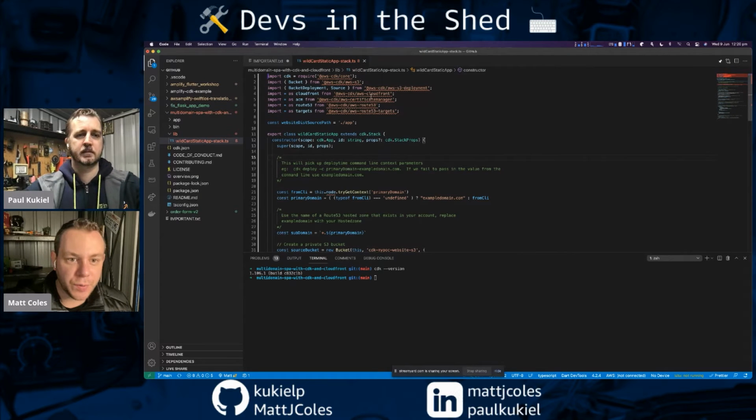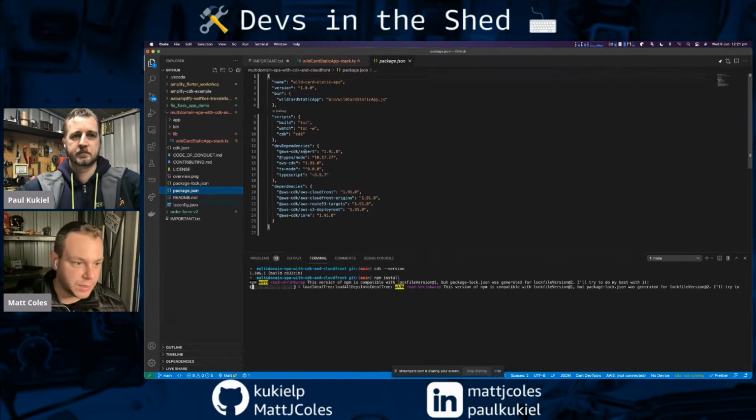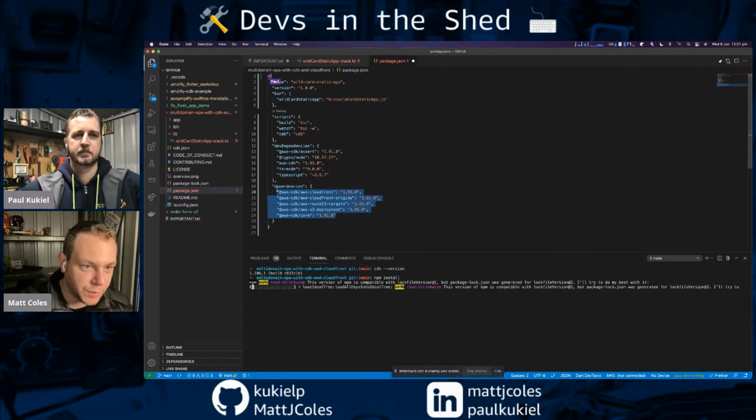Now I'm getting a whole bunch of package errors. That is because I need to do an npm install. So I'll let that run in the background. I'll just type that into my terminal, and this will pull down CDK for this local project, as well as all the other assets that are defined within my package.json.